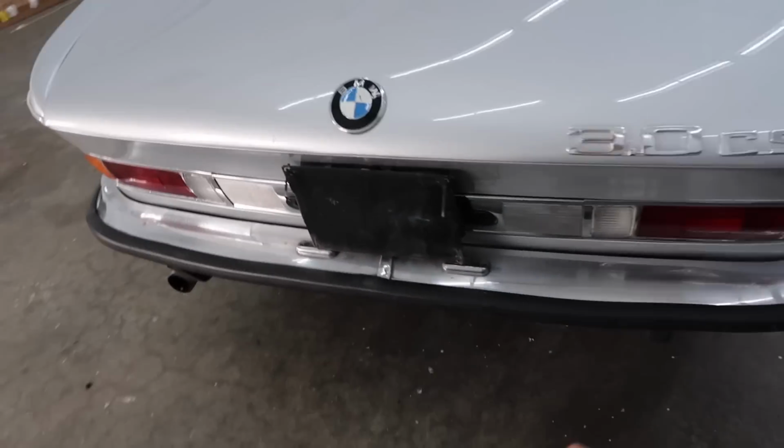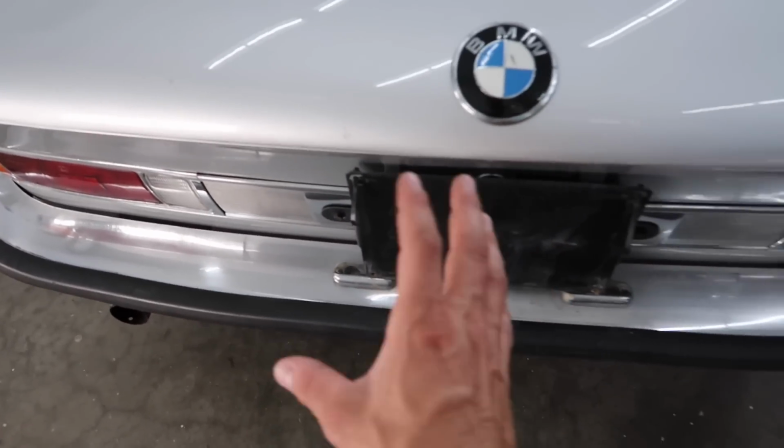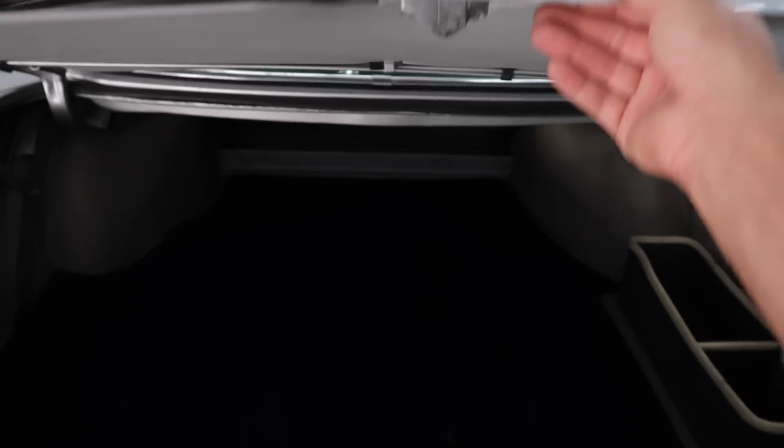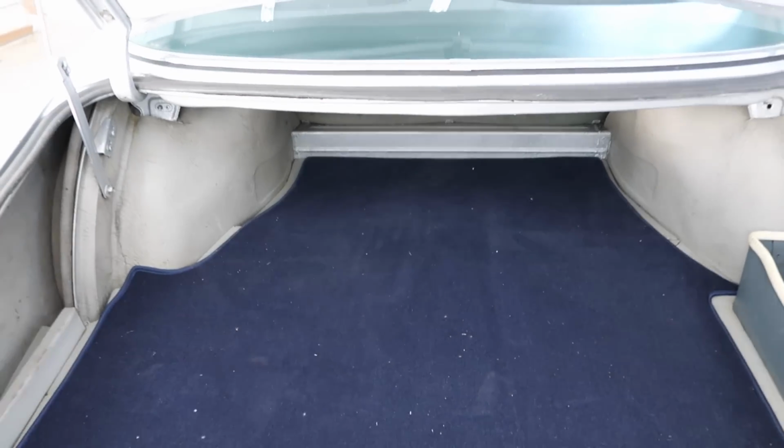3.0 CS. This is the big old Italy plate frame, so it covers the trunk button, so you gotta do that and you get in the trunk. We have a big old trunk space on this car. It's a blue interior car, so we have a blue trunk mat, but otherwise all original, not really too special.